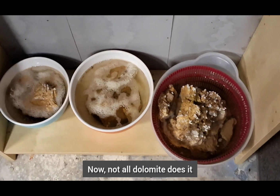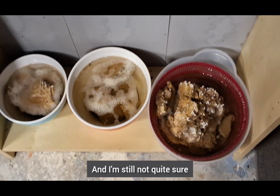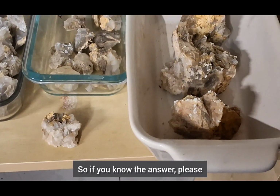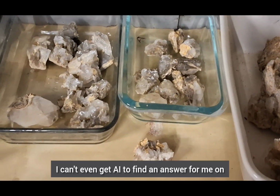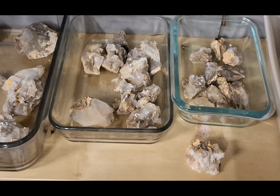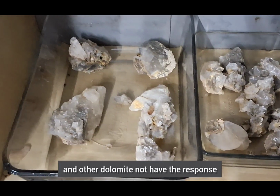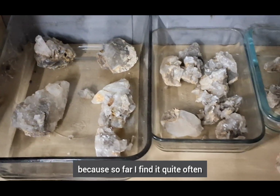That's what can happen. Now, not all dolomite does it, and I'm still not quite sure. I've done a lot of reading on the subject, and there really isn't a definitive answer. So if you know the answer, please share with the group, because I can't even get AI to find an answer for me on what makes certain dolomite have this response and other dolomite not have the response. Because so far, I find it quite often.